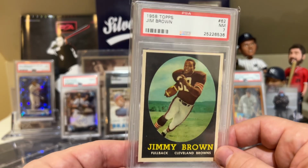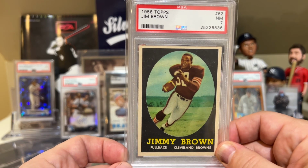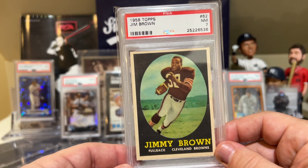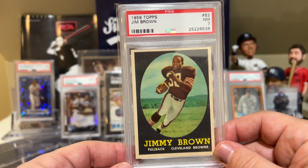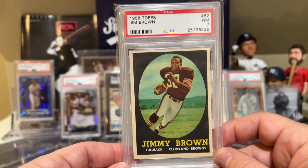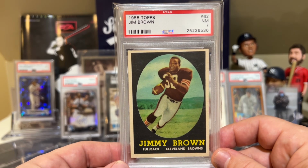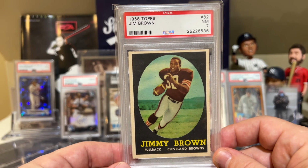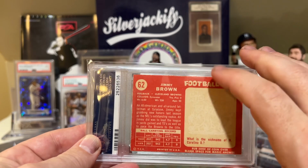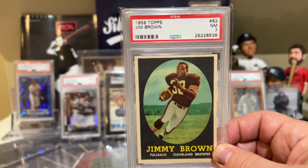I remember I went to the National a couple years ago. It was the year that I bought the Pee Wee Reese. And I remember walking the floor, and this was, I think, 2021, and card prices were getting a little crazy. There was a card like this, I think it was a Jim Brown, looked fantastic. It was like a 5.5. And I asked to take it out of the case. I looked at it and I turned it over, and the guy had like $15,000 as the price. And I remember just walking away and saying to myself, I guess I'll never own a Jim Brown rookie.